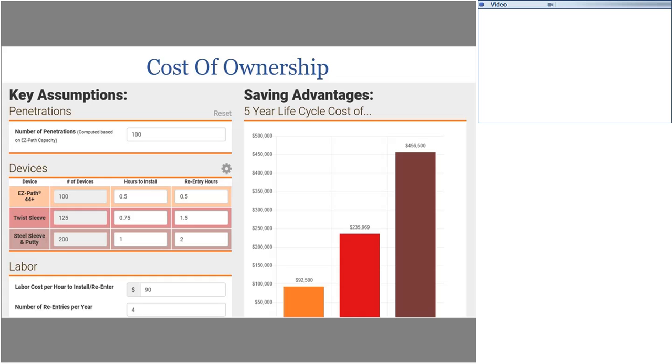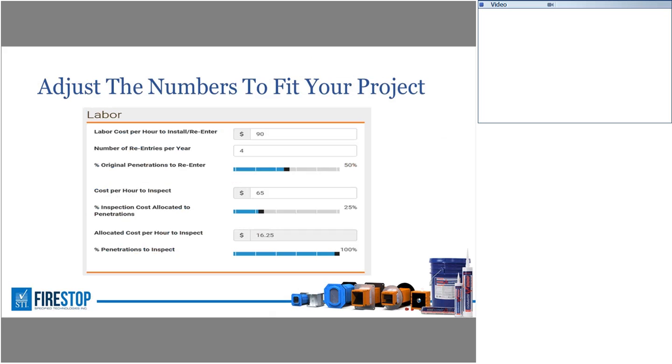So again, this is a real proactive tool. You can use it, or interactive tool, I should say. This is what the labor cost looks like. Again, if you don't agree with $90, you could change that to $55, whatever the case may be. Number of re-entries per year: the typical Datacom contractor says that when they install something like this and they're the incumbent contractor in the facility, they plan on 4 re-entries in a year. That was pretty common across the board. Again, you can change that any way you want to.